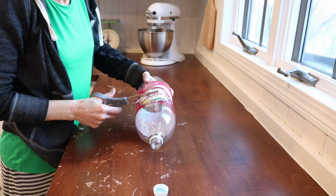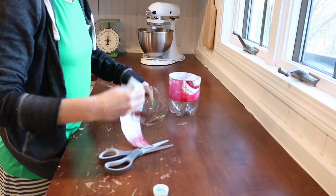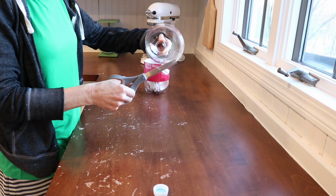So for this pop bottle, I'm going to start out by cutting it maybe in half, and then I may have to trim off the edges to get it even.